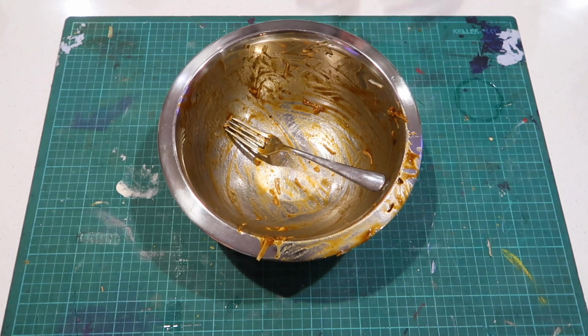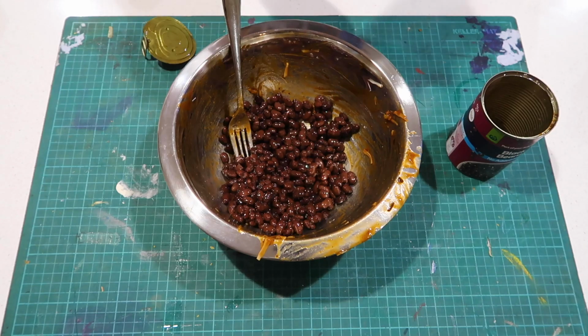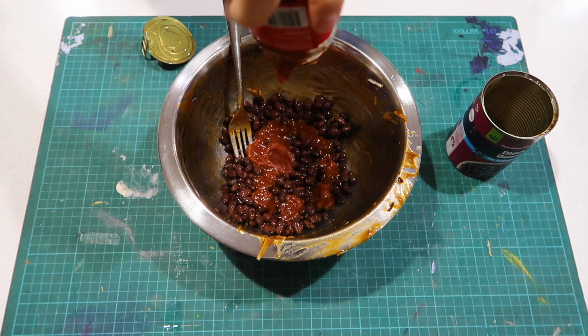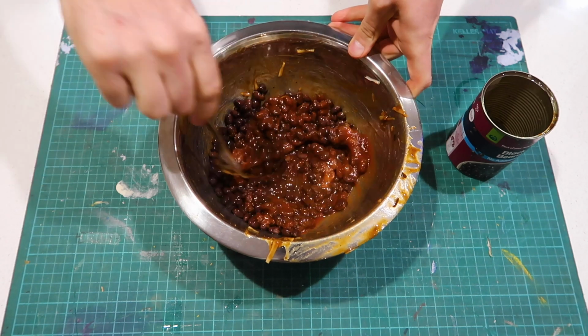Once that was done, my boyfriend prepared some beans, so if it looks like a manly hand, that is why. He added some chipotle to the black beans and then mixed them up.